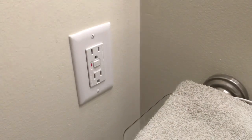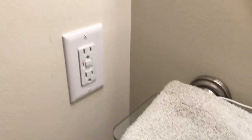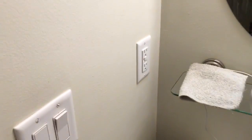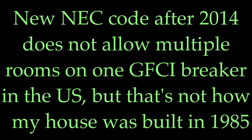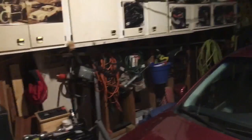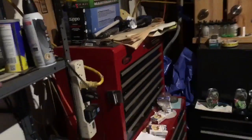Oh, look at that red light. So there it is. Instant reset. We're tripping GFI. Alright. Now this GFI outlet actually ties to a few different parts of my house. It ties to an outlet in my garage. I really have to kind of rewire this and put the garage on its own GFI, because now we're troubleshooting 3 rooms here to figure out.